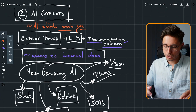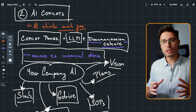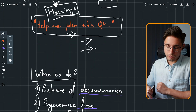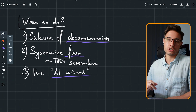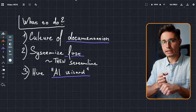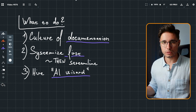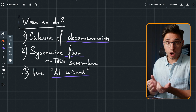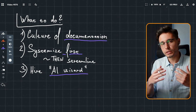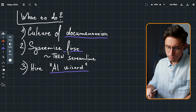So it all relies on the culture of documentation, right? You tracking everything and putting it in a place where the AI has access to it. So my recommendation, what to do, how to truly leverage AI. We identified the two problems, right? The first one is chaos and not having the high-level workflows and understanding how your business works in the first place. That's what's preventing you from automating it with AI. And the second one is the culture of documentation, that you don't give the access, and the AI you use doesn't have access to the information.